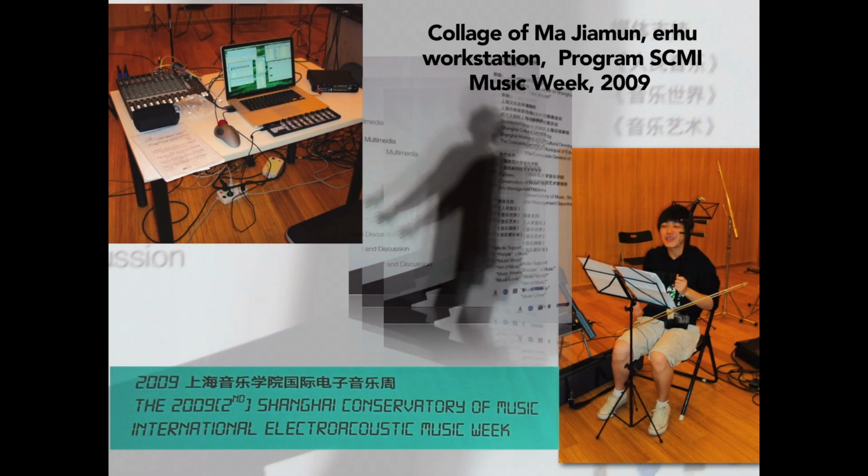And they both use live electronics. How do you go about conveying your musical ideas to an Erhu performer who, I'm assuming, would not be reading common Western notation, or how does that process work? How do you convey your musical ideas to Ma?